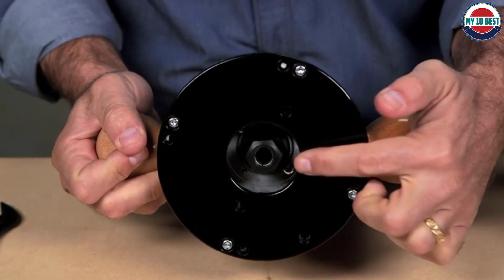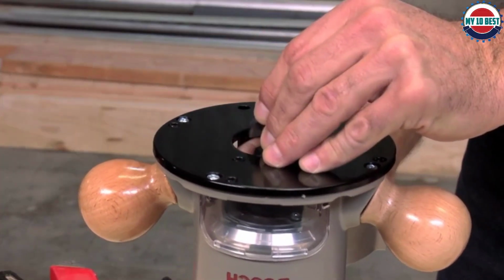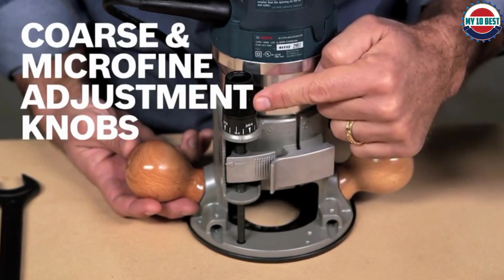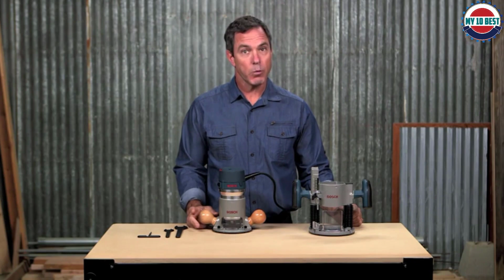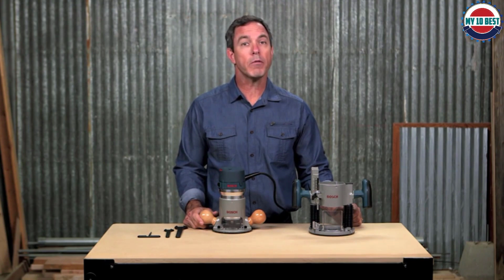Case type: hard plastic. Handle a broad range of routing applications with the versatile Bosch 1617 EVSPK Plunge and Fixed Base Variable Speed Router Kit. This router kit includes a powerful motor with advanced speed control technology, precision bases, and plenty of advanced features to help get a variety of jobs done quickly and accurately.